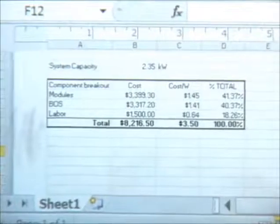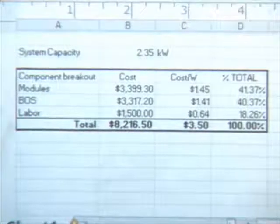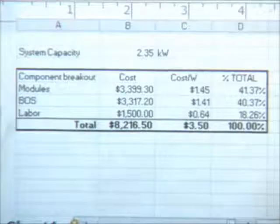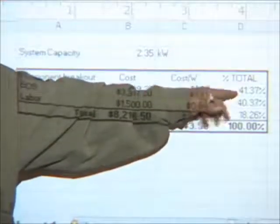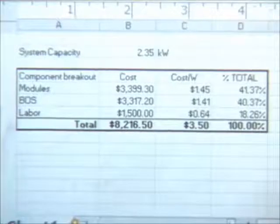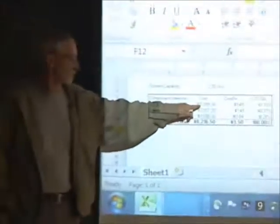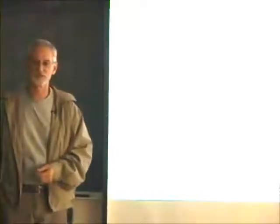The breakout was about half and half for the balance of system and the solar panels, and about 20% for the installation labor. So if you read in the National Enquirer or some other magazine that they've just developed a solar panel that's half as expensive as anything ever produced before, the impact on the system would be only a fraction of the total cost. You still have those other components. And as Brent and I were discussing the other day, reducing the balance of system costs may be as profound in changing the economics of solar electricity as any other component in the system.